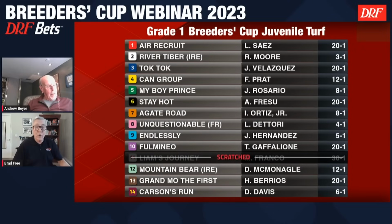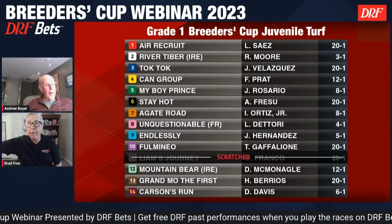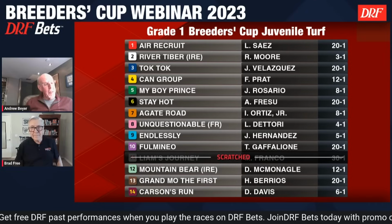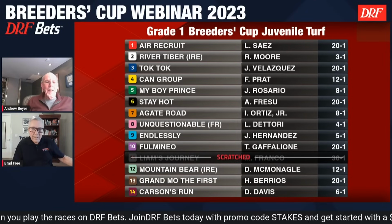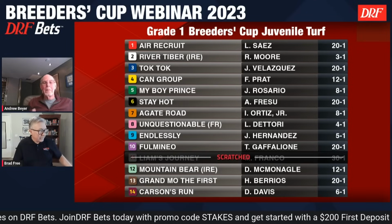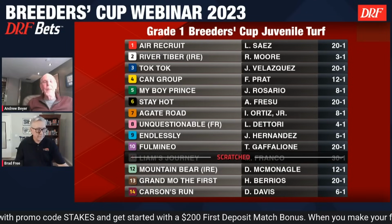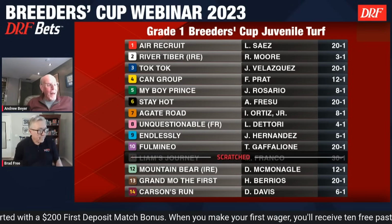2-year-olds going a mile on grass in the Breeders' Cup Juvenile Turf. Now, this is a race that is historically dominated by Europeans. And Andy, why don't you go ahead and take a quick peek at the Juvenile Turf? This is actually not as strong a race as I would have anticipated with all these Europeans coming over. But I think that River Tiber looks like the class of the field.